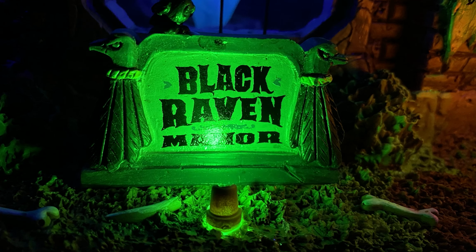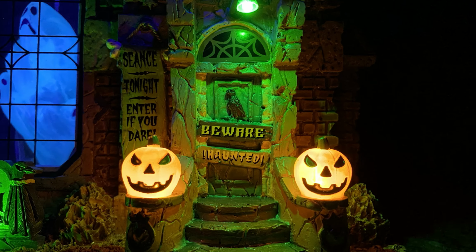Now, one of the things I really like with the lighting here is you have multiple colors. I think those houses really look good. And I love the pumpkins that are lit up. That pop of orange with those lit pumpkins just really makes it. It sets that whole Halloween vibe. And it's just an awesome haunted house.